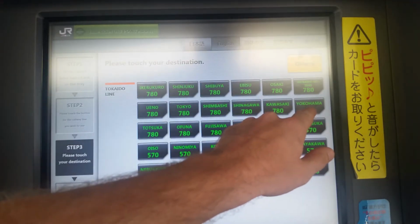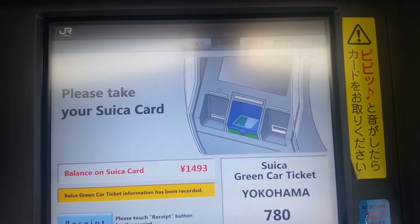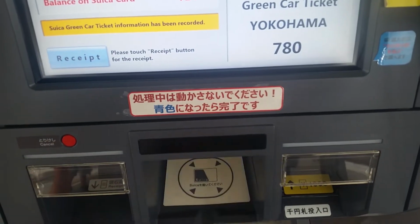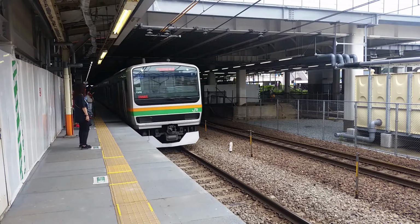But on holidays and weekends, it's 25% cheaper. So for a trip that's 51 kilometers and more, it'll cost you 780 yen. And anything less than 51 kilometers will be 570 yen. Honestly, I don't think it's worth it for a trip less than 51 kilometers. But anything longer than that, I think it's a great deal.